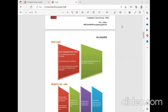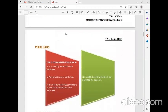What do you think? Is it a benefit or not? Still a benefit, I guess. But the company is still paying for it, yet this car can only be used during office time for office work. No one is allowed to have it at home, which means there is no personal use. So this type of car is known as a pool car, and pool cars are exempt from tax. It means no benefit will be calculated if the car is a pool car.